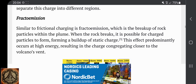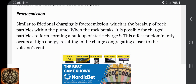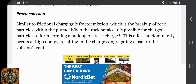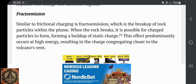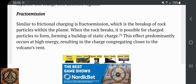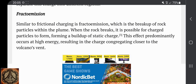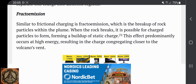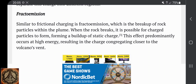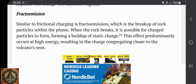Fractal emissions. I haven't read that yet. Similar to the frictional charging is fractal emissions, which is the breakup of rock particles within the plume. When the rock breaks, it is possible for charged particles to form, forming a buildup of static charge. This effect predominantly occurs at high energy, resulting in the charged congregation closer to the volcano's vent.